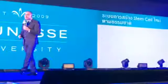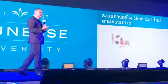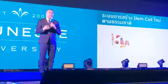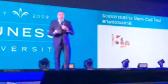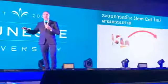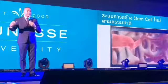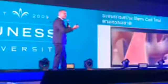So fast forward 18 years later, and here's what we know, documented with thousands of studies. Anytime you have an injury, anytime something is not functioning properly in your body, a heart attack, a broken bone, whatever, a cut, the affected area will send a signal to the bone marrow and will trigger the release of stem cells from the bone marrow. So stem cells will detach from the bone marrow environment and will get into the bloodstream.